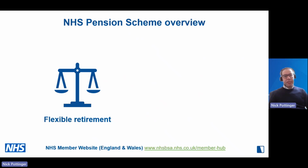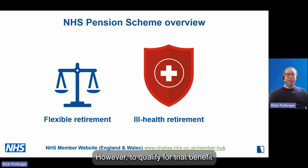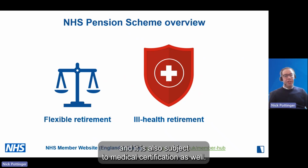And another benefit you've got is ill health protection, and that can be paid from any age if you can't work due to ill health without reductions. However, to qualify for that benefit, you will require at least 2 years service in the NHS pension scheme, and it is also subject to medical certification as well.